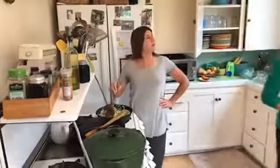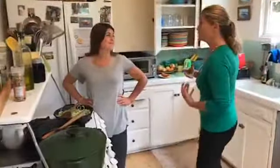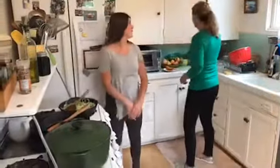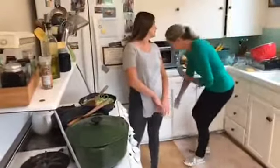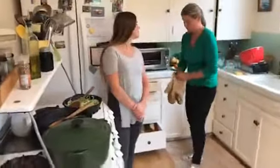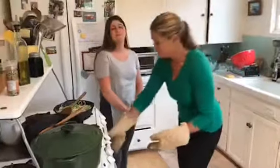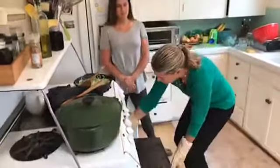So what do you think about doing bone broth cleanses? I think bone broth cleanses are fantastic because you're getting some nutrients. You're not totally starving your body of nutrients, and it gives your digestive system a well-needed rest. And then your body can go to work and detoxify.